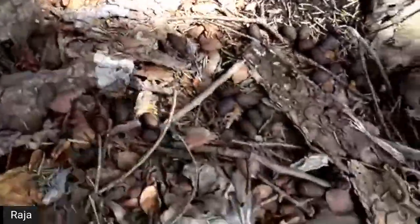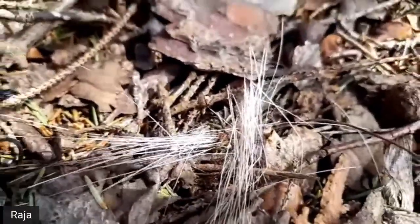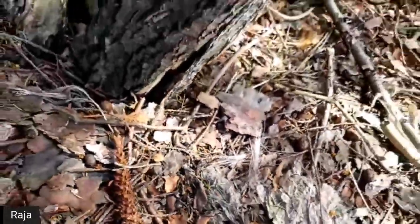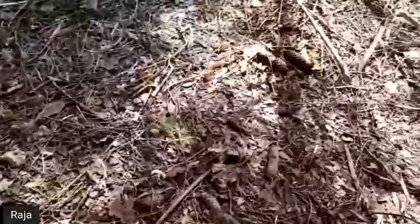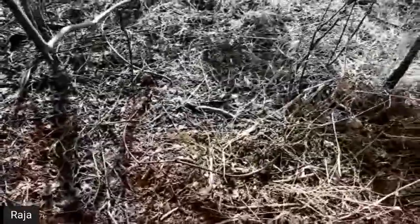Here we go. We'll keep exploring in the forest. Oh, there's even some deer fur, just like how we lose our hair sometimes. Sometimes animals have some fur that comes off as well, right near the deer scat. And we're going to keep exploring. Now I have to get myself out of this forest. Oh my goodness. It's pretty tough in here.